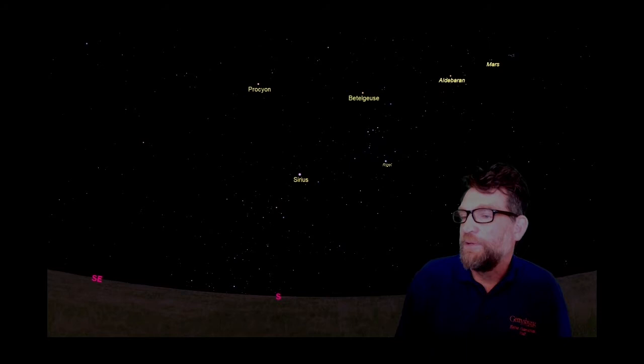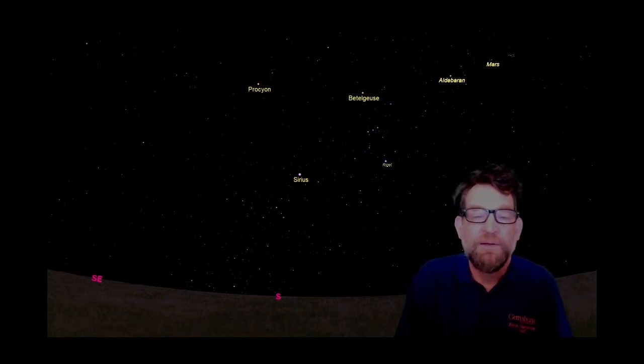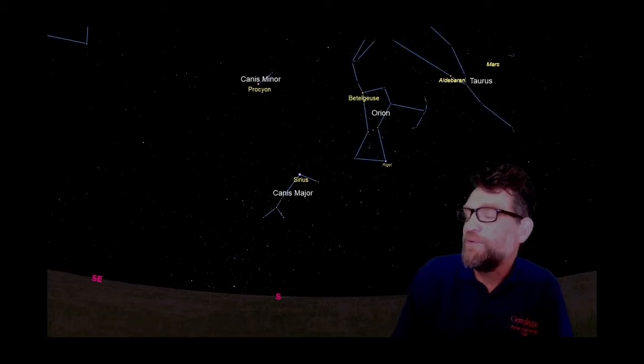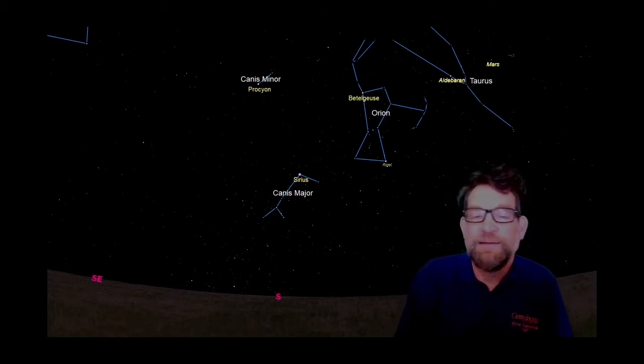Some of the other bright stars that you see there include Sirius, the brightest star in the sky, Rigel down there in the lower right of Orion, and Procyon. And we can show you the constellations that they go with as well. So as we move here into the spring, get a good look at those, because they will not be visible in the prime time evening sky again until next winter.